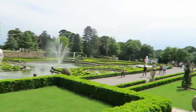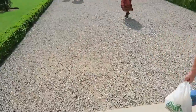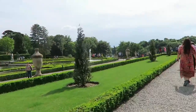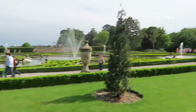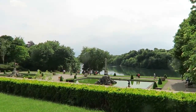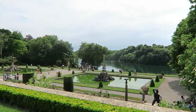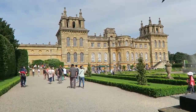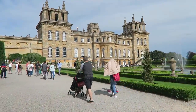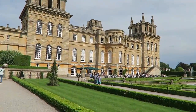See the big helicopter? Mm-hmm. That's pretty easy. Almost an hour, a little less than an hour. Do you want to go over there, or do you want to go over there? I'd like to go to the gift shop.